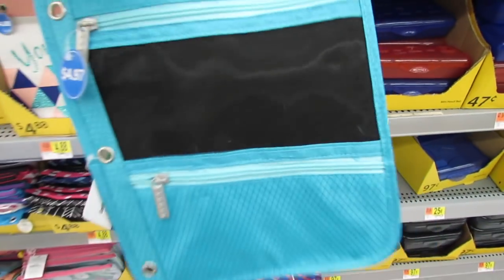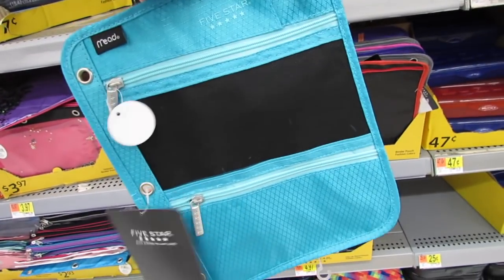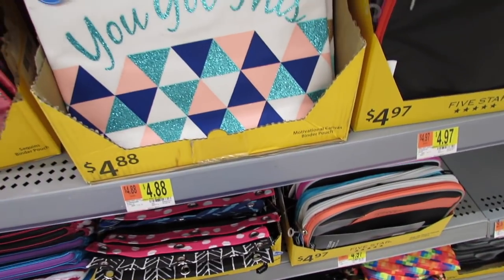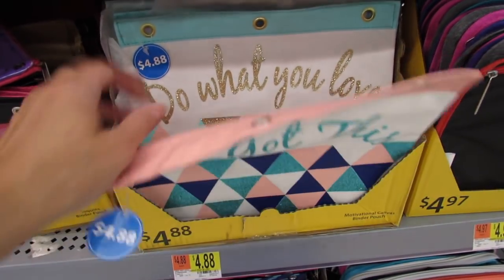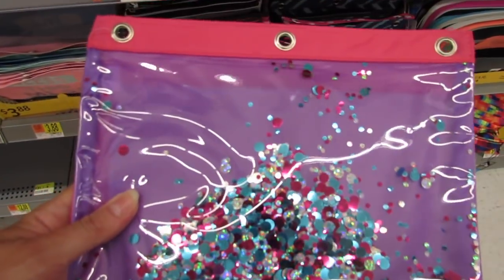This is what one of them looks like. It also has the zipper on the back, and these look like they're going to be cute. These are called Motivational Canvas Binder Pouches, and these are $4.88. We have You Got This. Ooh, Do What You Love. Look at that.